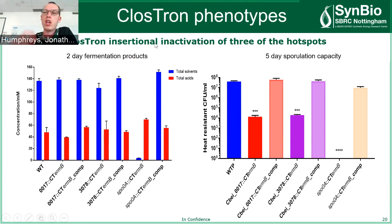This is effectively where you basically chuck a load of DNA into a gene, rendering it functionally inactive. So it's not a complete deletion, it's just a quick way to inactivate a protein. And we did this for the 0017 and the 3078, the two histidine kinases, and Spo0A. And then we also complemented the genes back on the chromosome to prove their role.